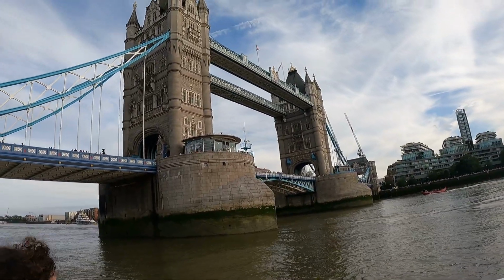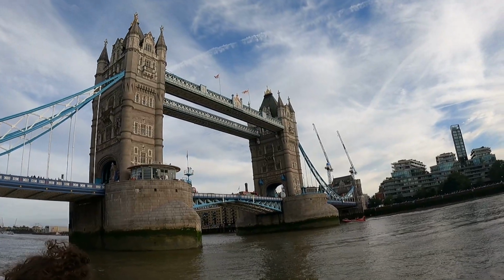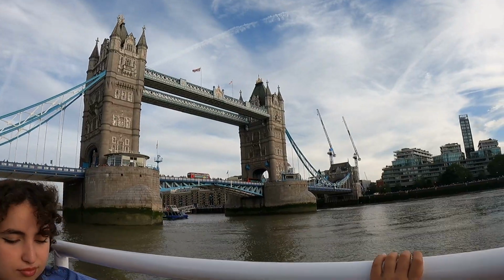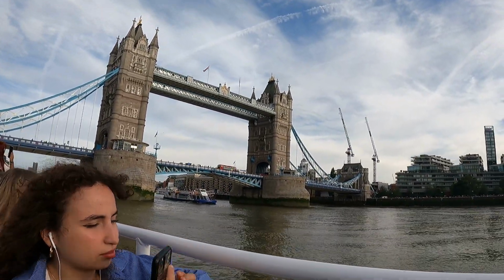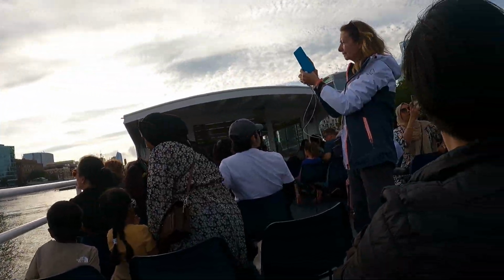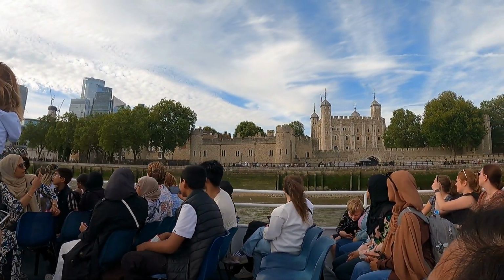On our right-hand side, we're passing the Tower of London. Over the last 900 years, the tower has been a royal palace, the Royal Mint, an armoury, observatory, menagerie, place of execution, and home to the crown jewels. Traitors were tried at Westminster Hall, where we're headed.